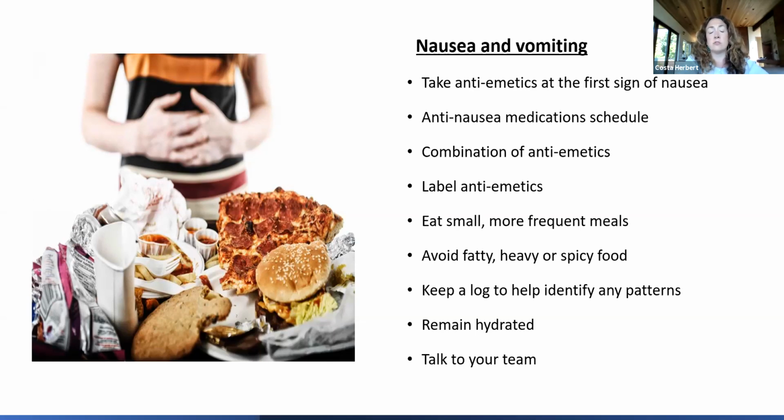are there any patterns? Are there any triggers? Did it happen when you woke up in the morning and were hungry, or after a big meal? I think a log is really important to help you remember what was happening in that moment and help your medical team try to piece together if there are any contributing factors. Remain hydrated, and then talk to your team about any other things that may be contributing.